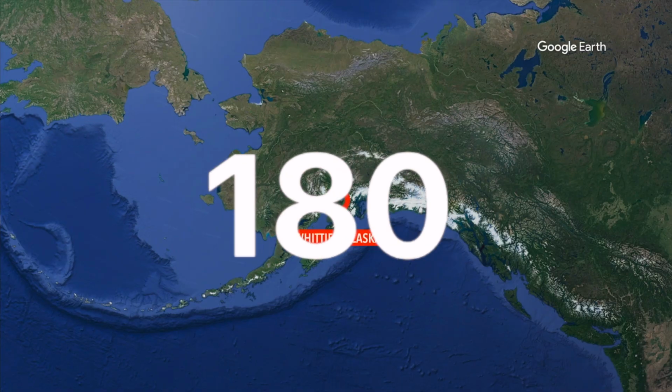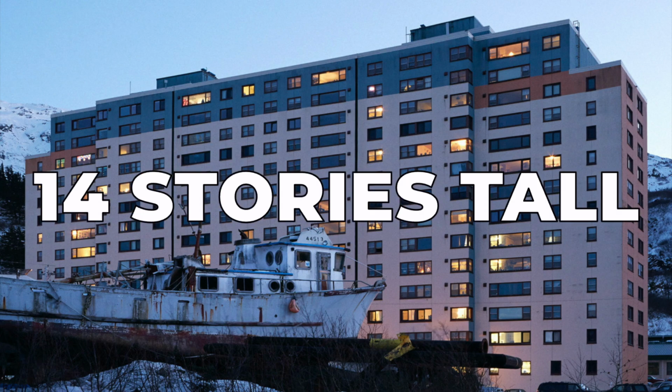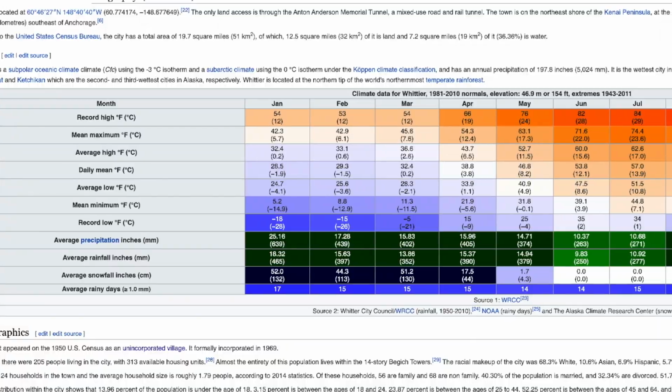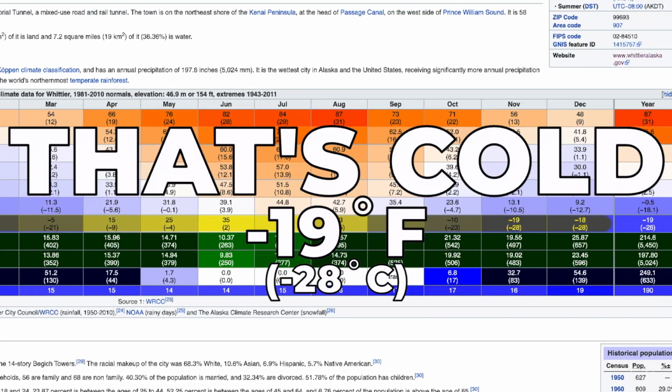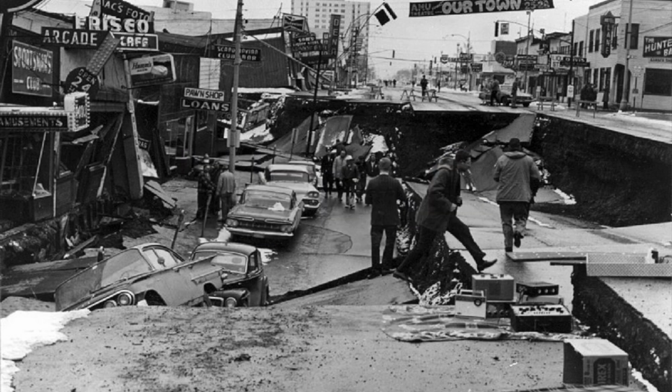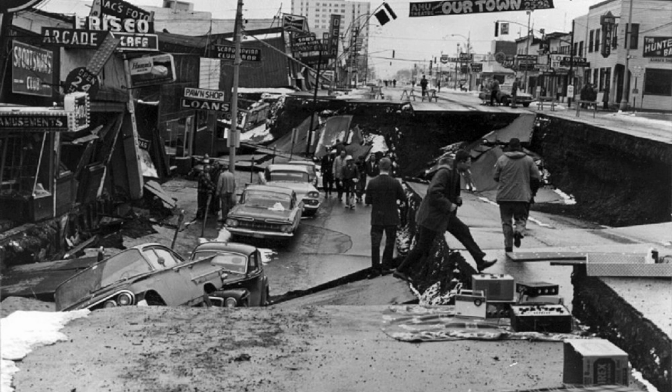The population of Whittier is about 250, and there is a 14-story building for them, so they all decided to live there. Why? Well, because of the frigid weather. More on that later. In 1964, the town was badly damaged by the Good Friday earthquake, the largest in the US's history, and the second largest in the world.